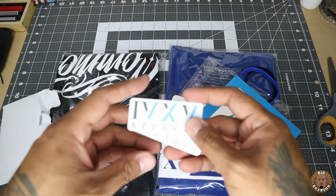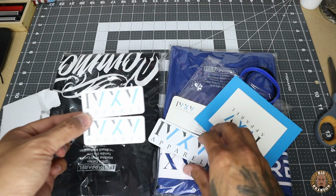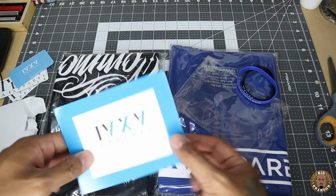And these look like stickers. Put these up on the door. IVXV Apparel. Magnets. Business card. Very clean hit. And it got a personalized message on the back of this.